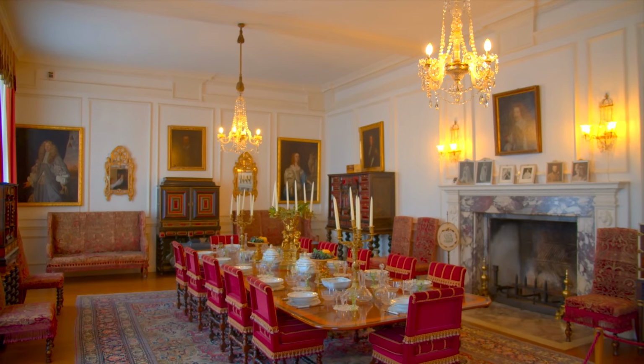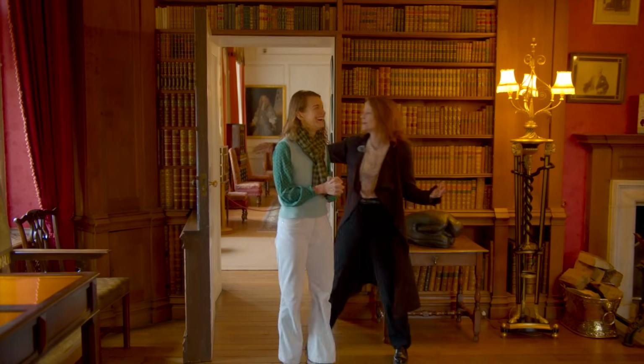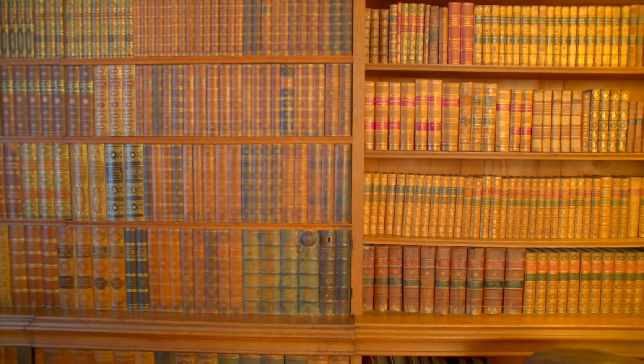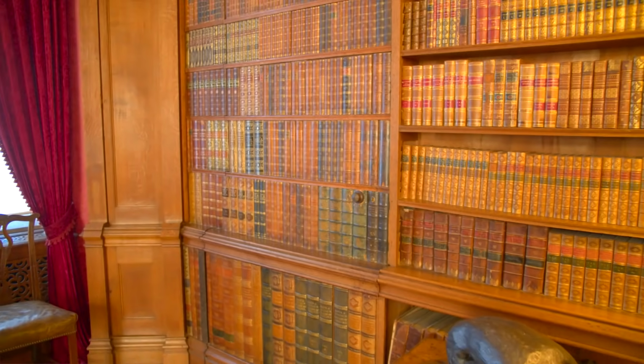And you move from the white dining parlour into a Victorian library. Let me just shut the door behind you, because it gives the illusion of being completely encapsulated by the library. It is an amazingly beautiful and rich room.